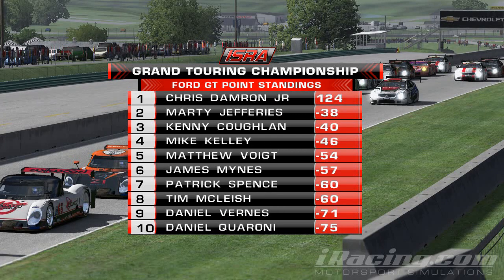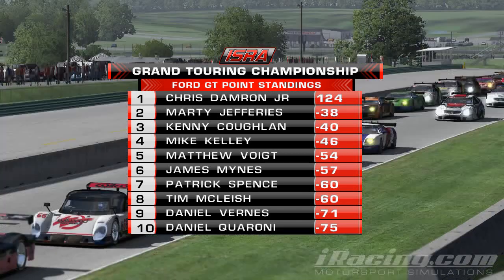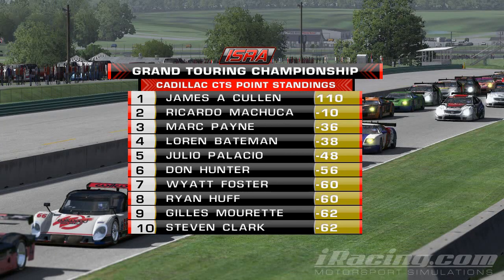things go his way. In Ford GT, Chris Damron Jr. still dominating, 124 points there. That's nearly perfect. Marty Jeffries, 38 points down, so I think there's no chance there. But Kenny Coughlin only 2 points down for Marty, so Mike Kelly again not racing GT, so we have to look to Matthew Voigt.